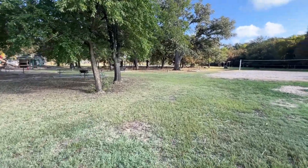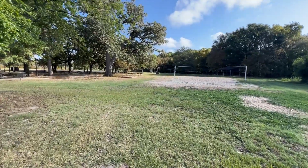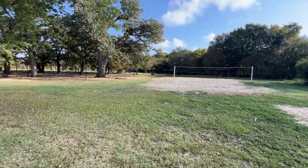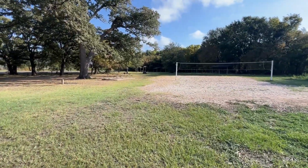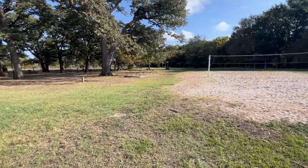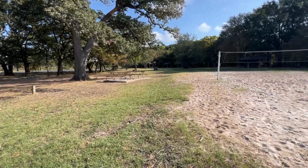you're not going to find a finer place to come enjoy some time with your family. It's really, really nice. And then, of course, beyond the volleyball net, there's more picnic tables. These have shade shelters, so there's no reason why you shouldn't bring your family out here. Enjoy the weekend.